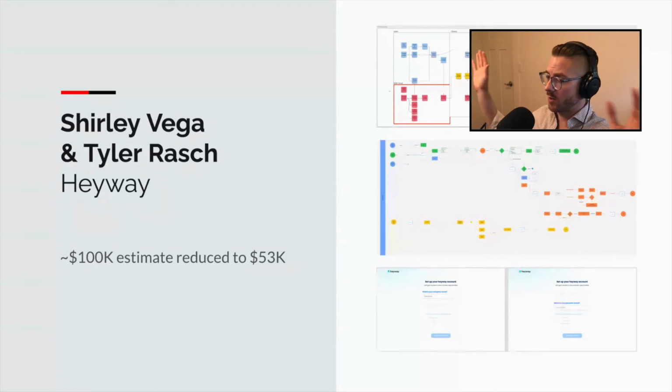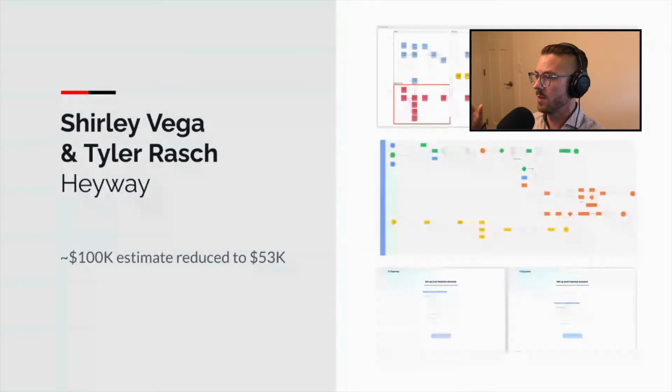We took this whole thing and we reduced that $100,000 estimate to $53,000 because we had a complete picture of what we wanted to do. These next two steps are us taking this that we did with the client, the story map, converting that now into the user level stories that we'll talk about in a second. This is the detailed, every single direction something could go in the product. And then here's the wireframes down at the bottom that we actually went and tested with.